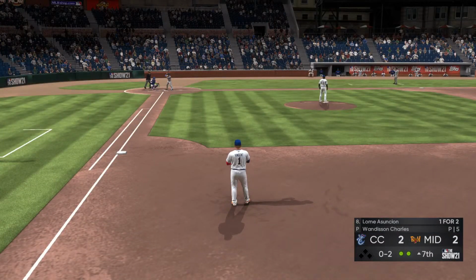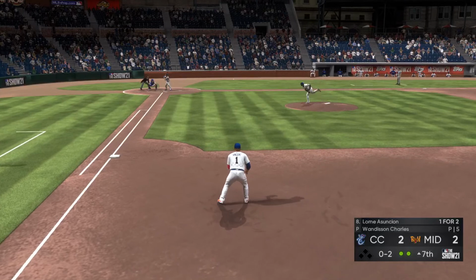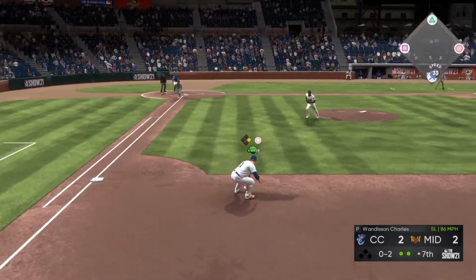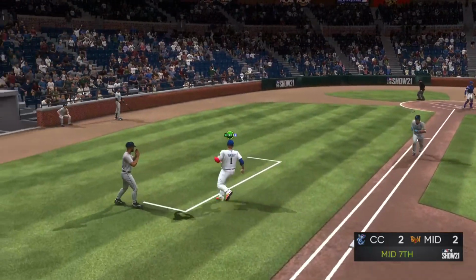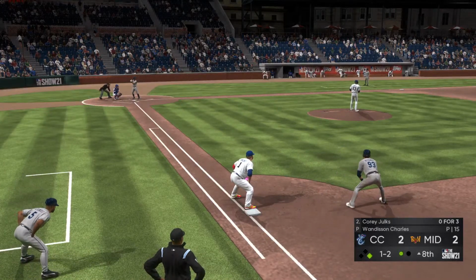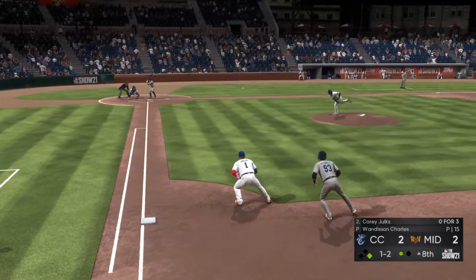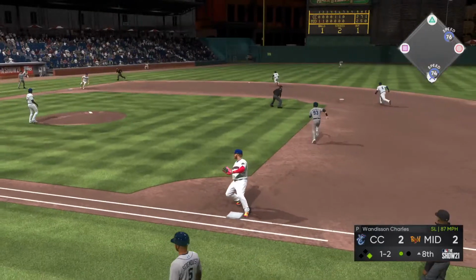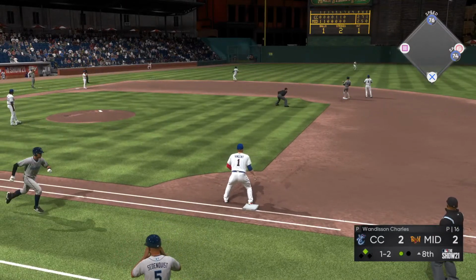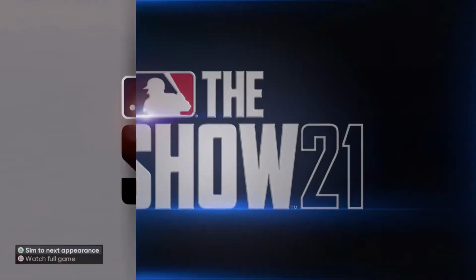Next to dig in, Lauren Asuncion. He's working on a 1-for-2 game so far. Lauren Asuncion. To first. Scooped up. And he'll step on the bag himself, and the inning is over. Next, it'll be Corey Julks. He flew out in his last AB. Corey Julks. Left side. And there's his first base hit in this one. And with that, the go-ahead run's up to second now with only 1 away.